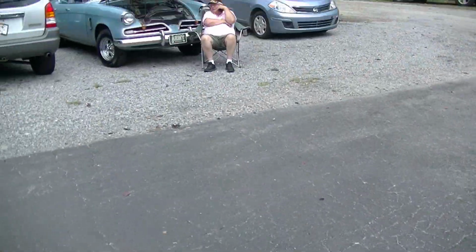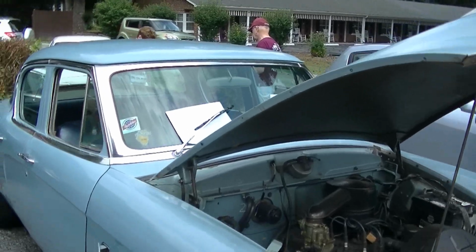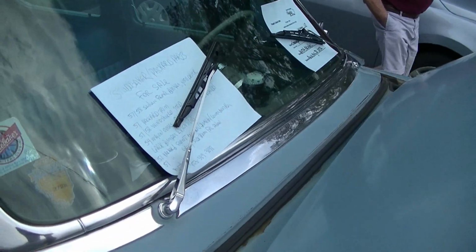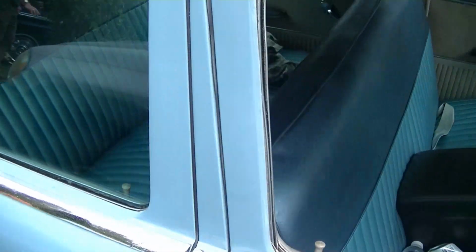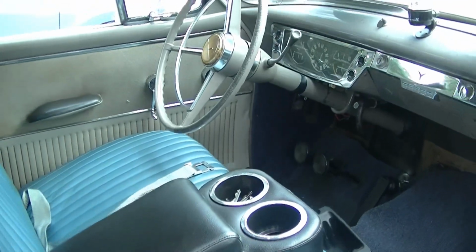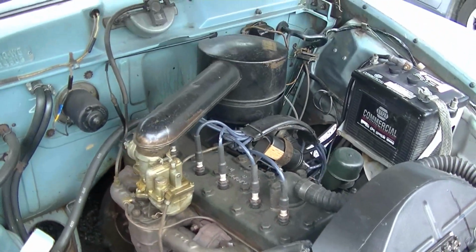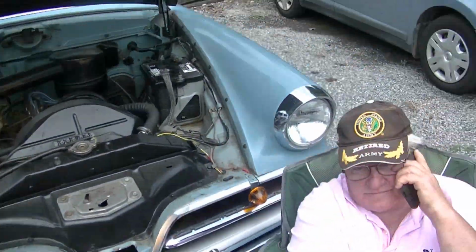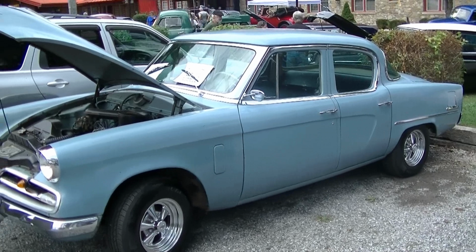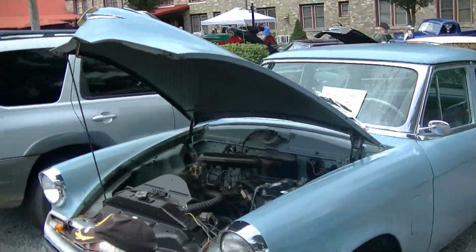Let's come around here, see what we got over here. Here's a 53 four-door sedan. And this is owned by Butch Brindle from Rock Hill, South Carolina. Reminds me of my 54. Nicely done interior. Champion Flathead 6. Get you a good view of it from the side. The sedans, years ago, weren't very much appreciated, but you see a lot of them today because they are good looking cars.